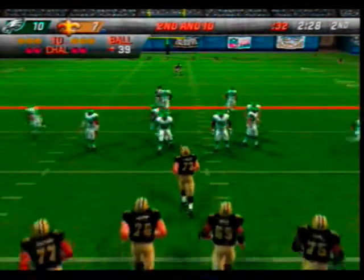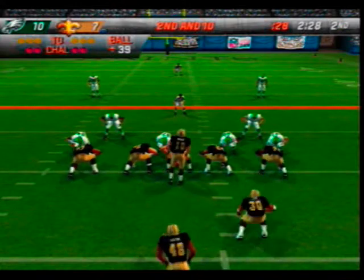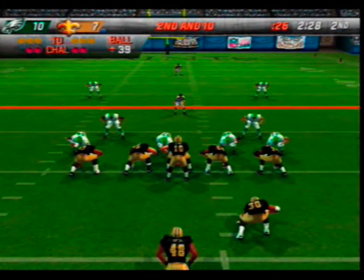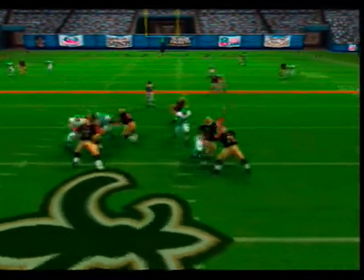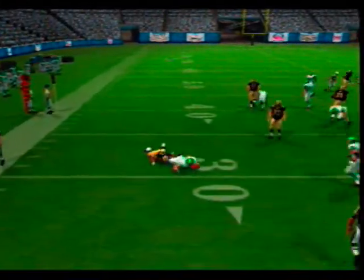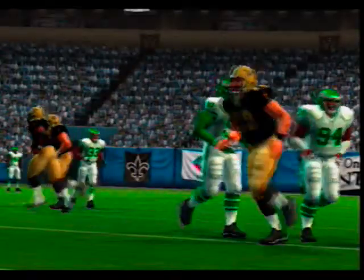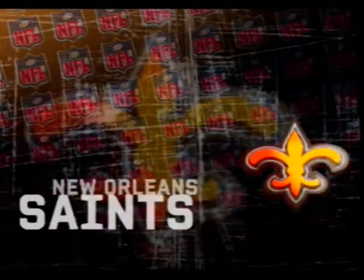Almost at the 2-minute mark now. Ball on the 39-yard line. The Eagles come out in a nickel package. Drops back. Off balance throw. And it's intercepted. Picked off. The ball and the defender and the receiver all got there at the same time.